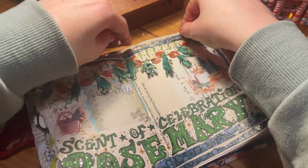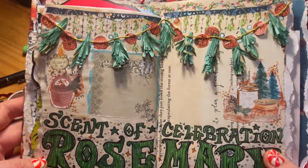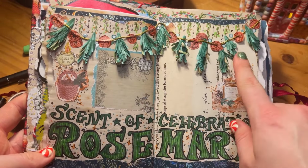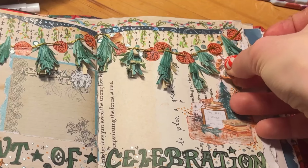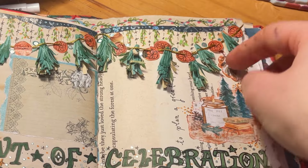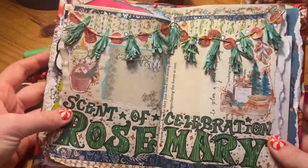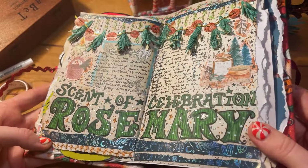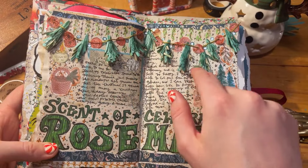And then I added a little bit more washi up here because it felt like the only part of the page border that didn't have some, so that completed it for me. And then before we write all over it, I added one little sticker in this gap I could see. It's of some mistletoe, but I distressed the heck out of that also. And now it's actually time to fill in the gaps by writing all about my love of rosemary and how rosemary smells like Christmas to me, the things that we have rosemary in, like the food and drink, and just why it's my scent of celebration.